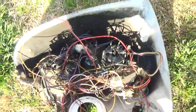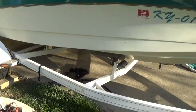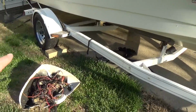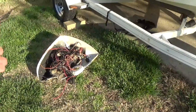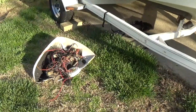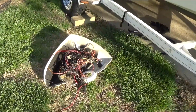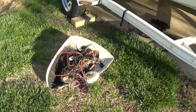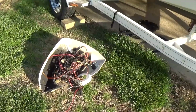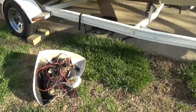When we looked at the boat on the Facebook marketplace, I just happened to look on eBay, and we found an identical replacement dash. So I was hoping it was going to be plug and play and be done with it. Unfortunately, it wasn't that easy. At the time when I bought it, I really couldn't see how much damage had been done to it. I just took a shot in the dark, purchased it, got it home, and I'll show you guys how far we got with this project.